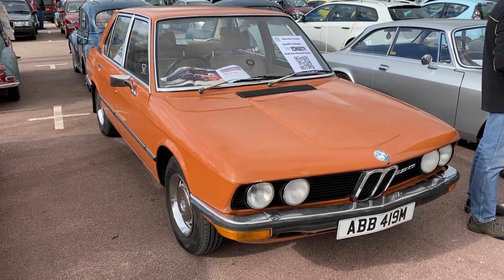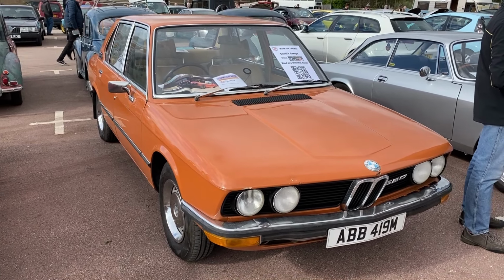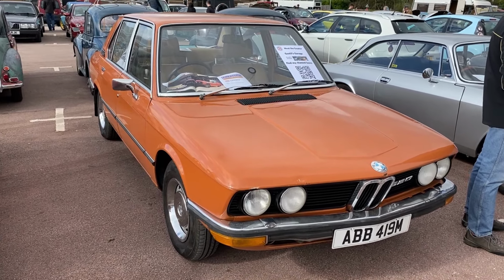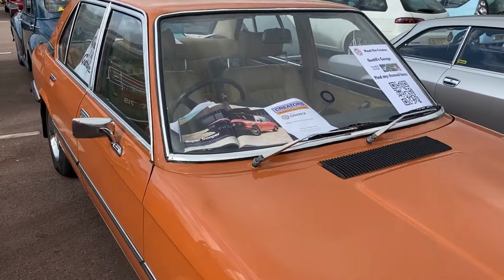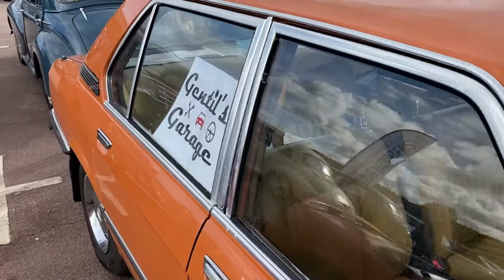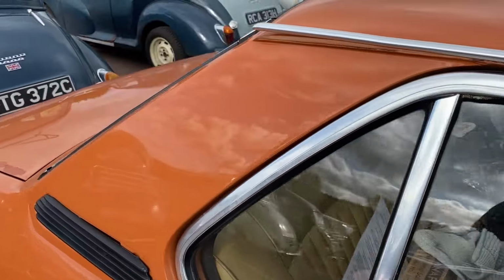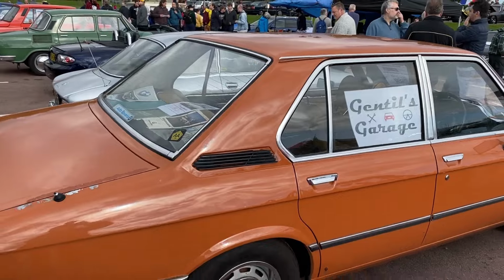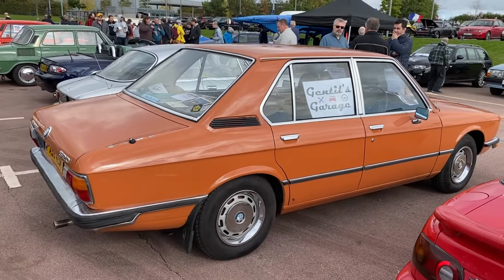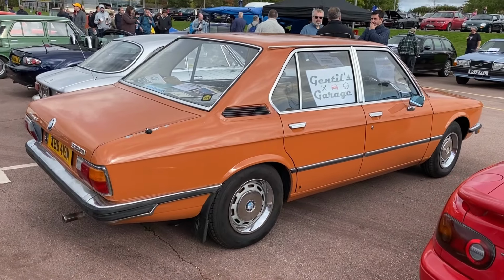This 5 Series is an absolute treat. It's an ex-South African car, hence it's right-hand drive. Let's have a chat with Gentle of Gentle's Garage and find out a little bit about the story behind this car, because it's absolutely fascinating. I can tell you, having heard it a few times now, it's intriguing.